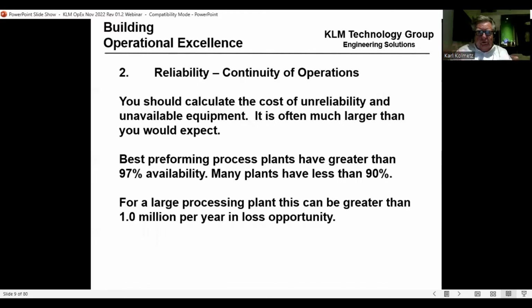Okay, so all through this presentation, I'm going to tell you to go calculate the money piece, all right? You've got to calculate the money for things. Once you calculate how much money you're losing, then you're going to be motivated to go fix it. The best performing plants have greater than 97% availability. Many plants have less than 90%. For a large processing plant, this can be as much as $1 million per year per point. For a small plant, it can be $500,000. This is real money. Go improve your reliability.